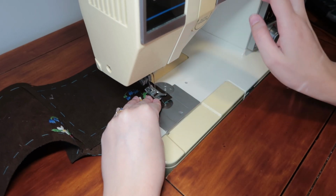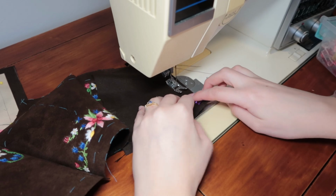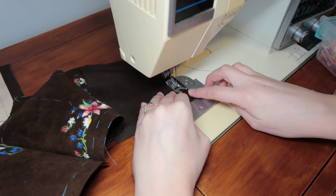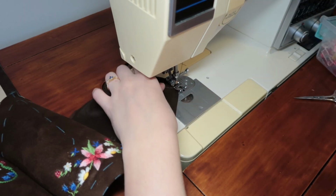I am piecing this together differently from the way I did my first one, which was on my son Zelda. I'm gonna make a lining side and a good side and then put them together pillowcase style. But I am going to be adding some boning channels on the lining side so you won't see it on the outside.